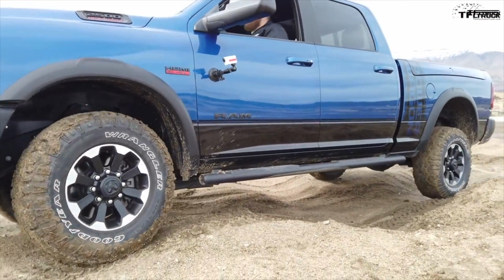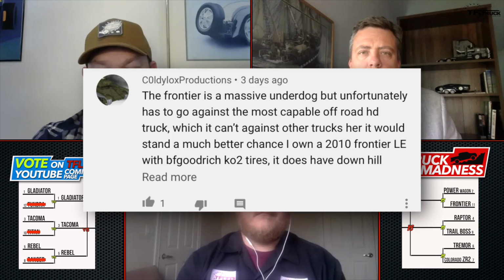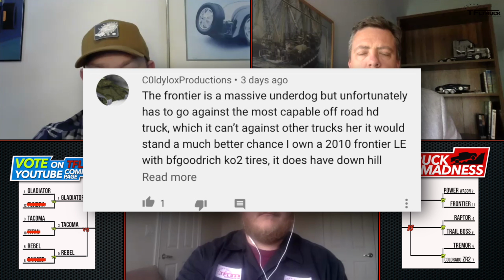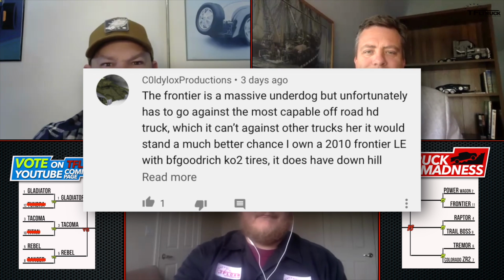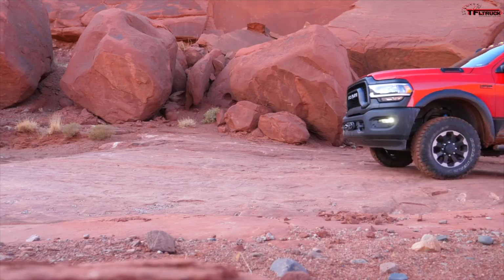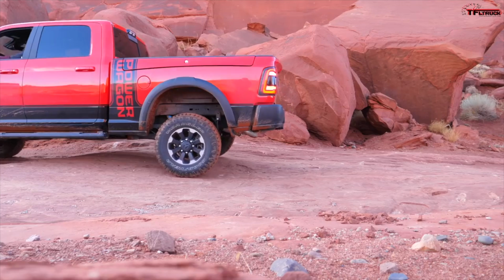Yeah, and actually I have a comment that agrees with you, and this is from Cloudy Predictions. And he says the Frontier is a massive underdog, but unfortunately has to go against the most capable off-road HD truck, when it can't go against other trucks, which it should. The thing is that if I recall, the ORI index shows that the Power Wagon is one of the top vehicles in that bracket. Am I correct? Correct. Yes. Absolutely. So it's a tough one to beat right out of the box, regardless of its popularity.